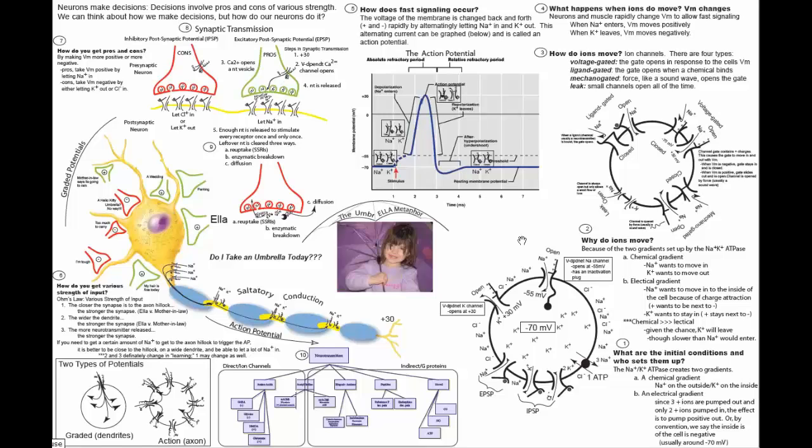So just to come back to it and say it for about the 25th time, neurons make decisions. Decisions involve pros and cons, and those pros and cons can be of various strength. And we've kind of already covered now how you can get pros and how they can be of various strengths, but we haven't talked about cons. And so to talk about cons, how do you negatively influence taking an umbrella? How does a con shut this I'm-taking-an-umbrella neuron down?